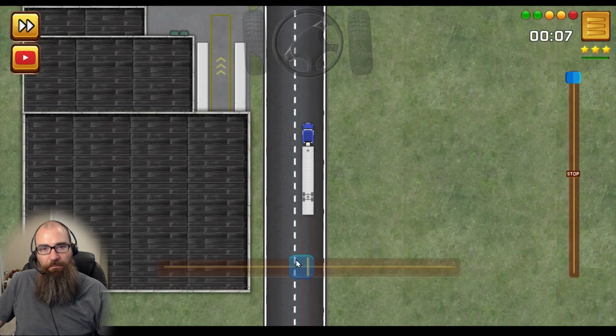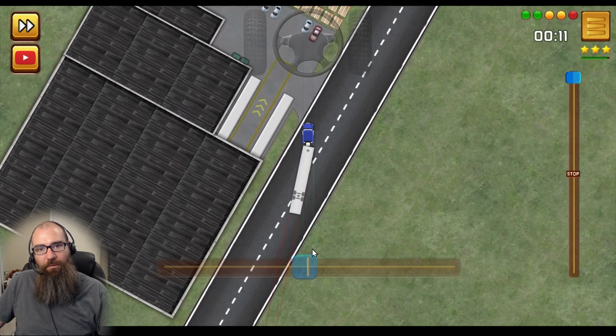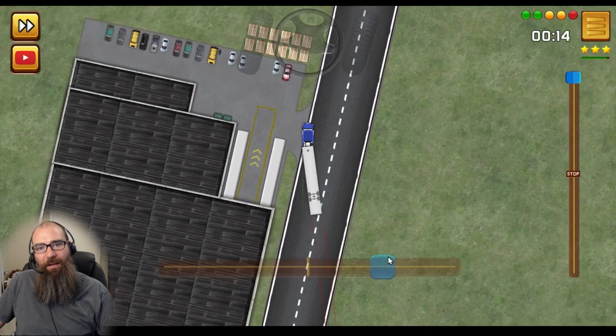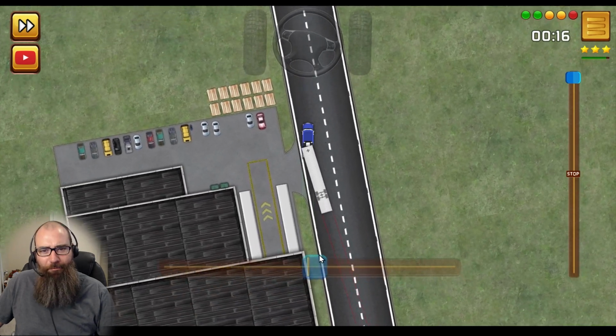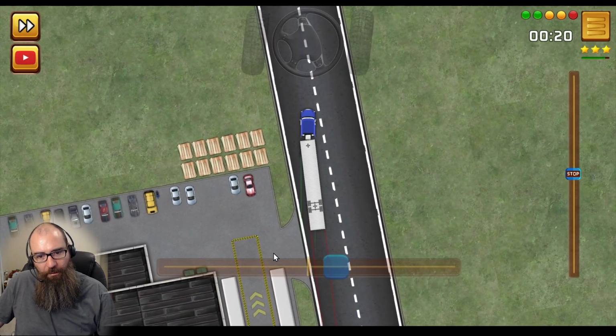Oh wait, I lie. You can back in. There is another way to back in. I forgot about this. You can basically do a straight back offset blind side. Oh wait, actually no, maybe not with that trailer there. Yeah, that would be impossible. Okay, if this trailer was not here, then yes, you would. That's what you would do.